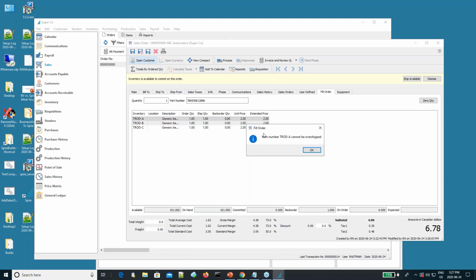a lot less aggressive than just fill this order or don't fill this order. You can be very surgical about your application of inventory. And in some businesses, that's a really important thing. Let's go ahead and click on OK. And let's keep on going.